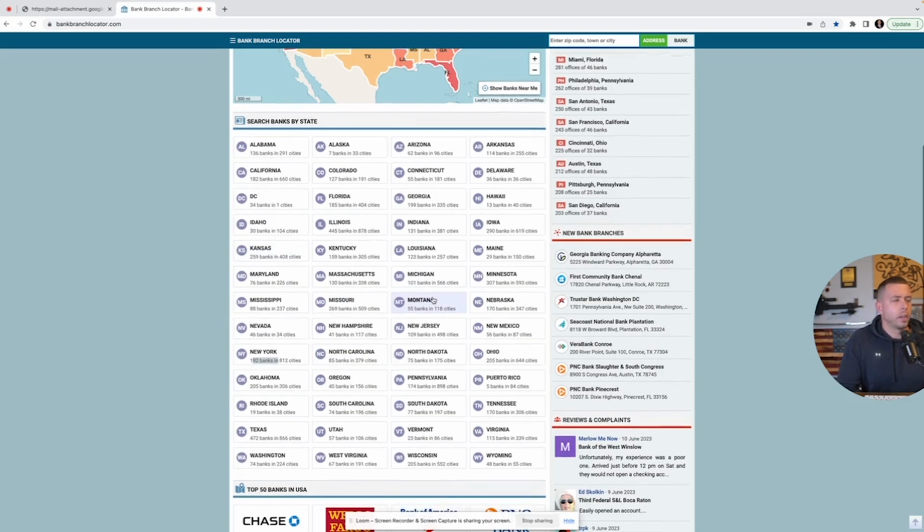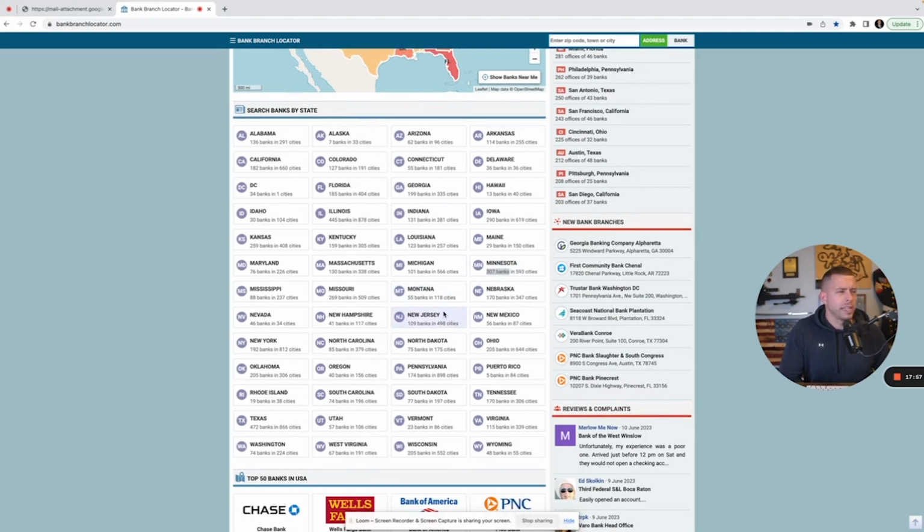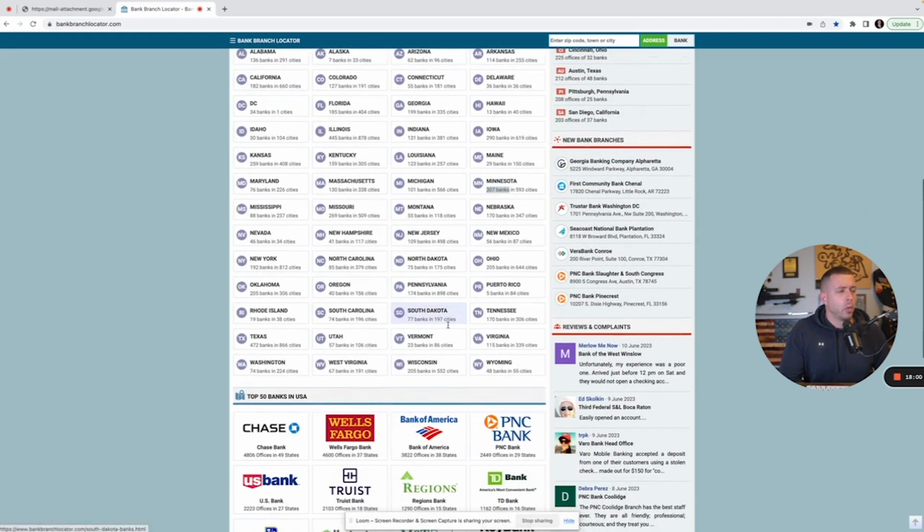Some of the worst ones for funding I would have to say is Hawaii. You can see they only got 13 banks out there, so typically not recommended. Minnesota, a lot of local banks, as well as Louisiana and Oklahoma, Wyoming as well. Not too many lenders out there.